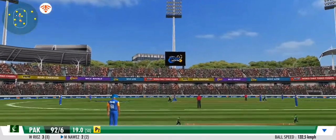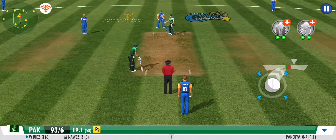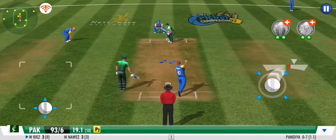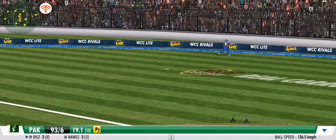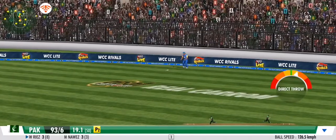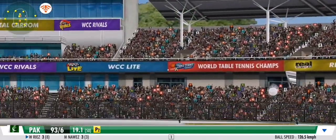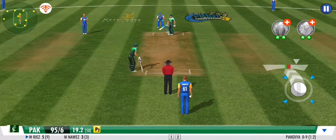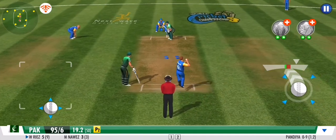Gee, that's a good throw by the fielder. Gets it right back at the stumps. Well fielded in the end. He returns a very good throw as well to the stumps. Two runs. Oh, that's brilliant.